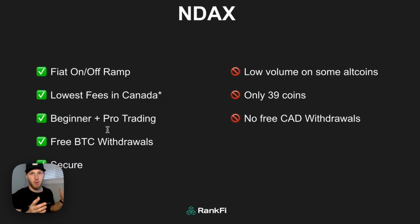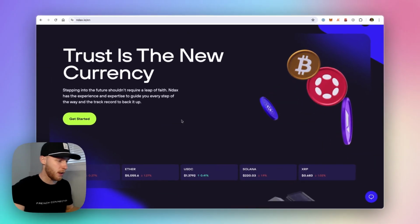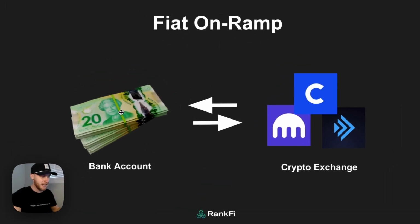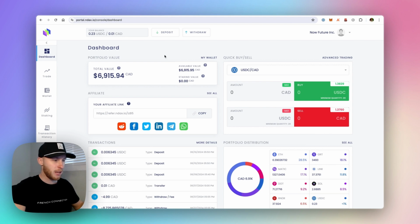So platform number 1 is NDAX. This is the number 1 cheapest exchange that I found in Canada, which is why it's at the top of my list. Whenever I want to put my Canadian dollars into crypto, NDAX is the platform I use as my main fiat on and off ramp. This is what the platform looks like.